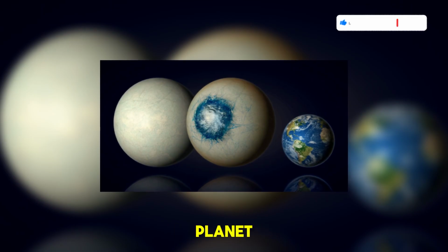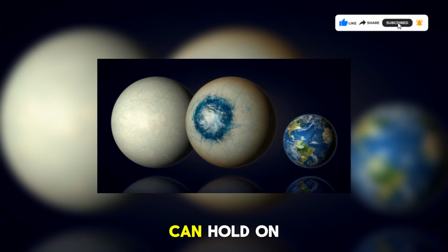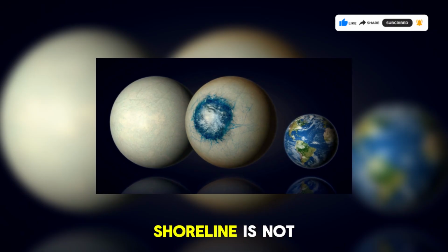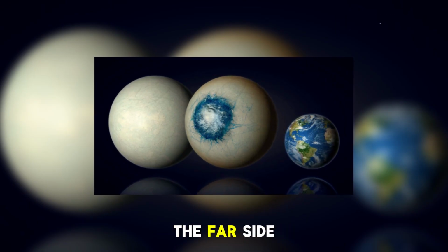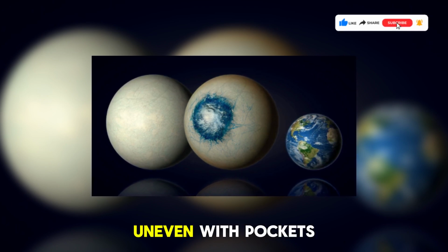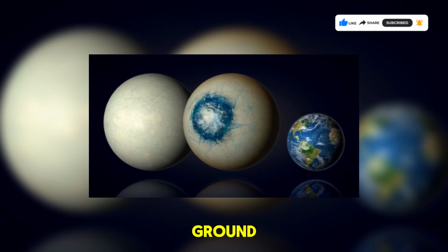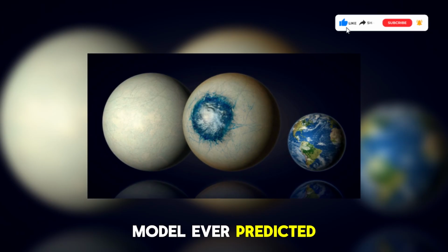If one rocky planet, sitting inside the habitable zone of an aggressive little star, can hold on this long, the shoreline is not a wall with nothing on the far side. It is closer to an actual coastline, uneven, with pockets where a planet can apparently dig in and hold ground longer than the model ever predicted.